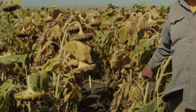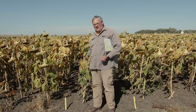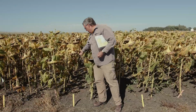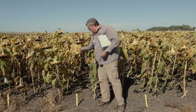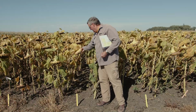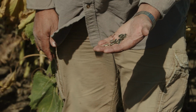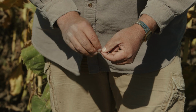I'm going to start with preliminary hybrid entry 5. And you can see, first thing I want to point out is the standability. This hybrid stayed up real well in that wind. We're real happy with the standability on these pedigrees. So you got to have that, and as I mentioned, you got to have earliness. You can see the backs of the heads on this hybrid. They're yellow. The bracts are brown, so this probably hit maturity a week ago. The height is good. Here's a seed type, dark, with a good shoulder, with a lot of nut meat.